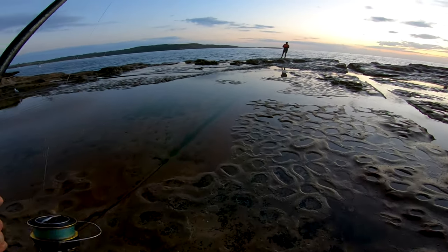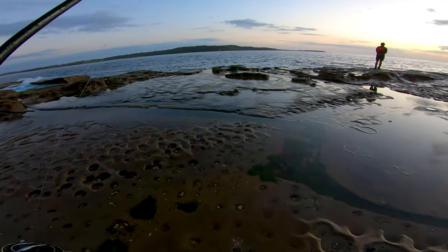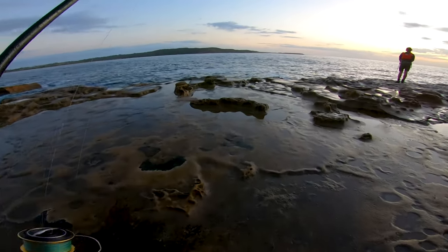Smallest bonito in the world, guys, is gonna get back in the drink. Absolutely firing this morning, 5 days before the full moon. Fish are on fire.